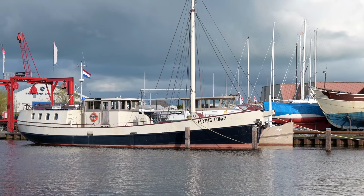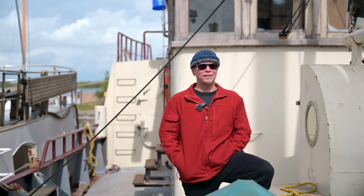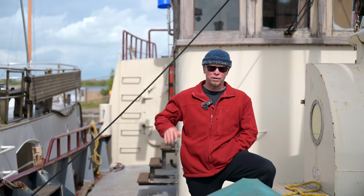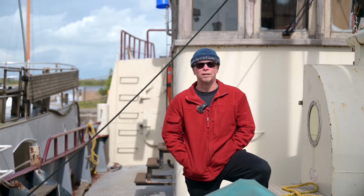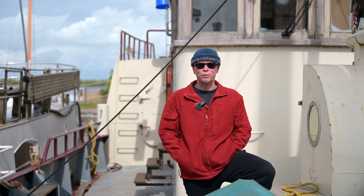So we moved the boat from Lelystad to Sneek. It was a lot of fun. Coney is a really slow moving boat. Runs at a really low RPM, moves well in the water. I mean, I don't know much about that, but it seems to move really well.